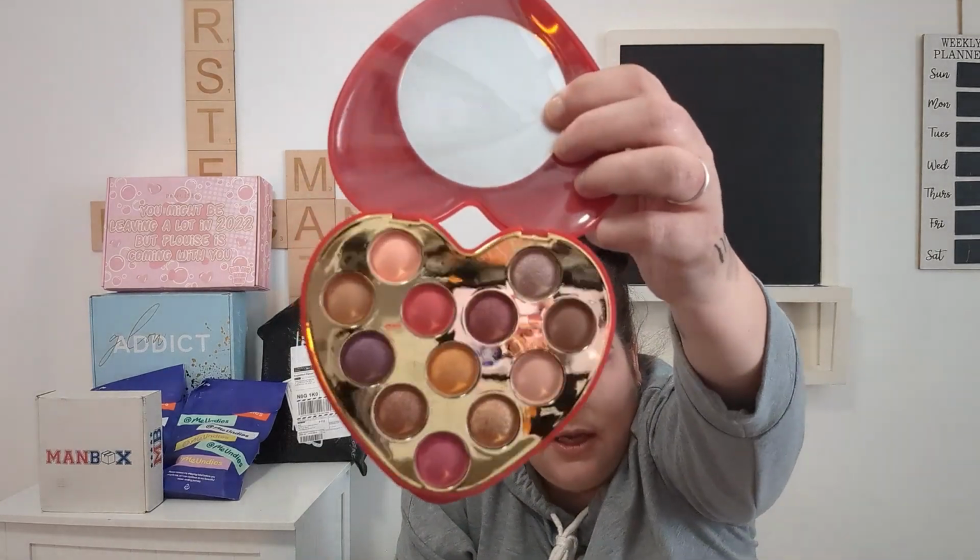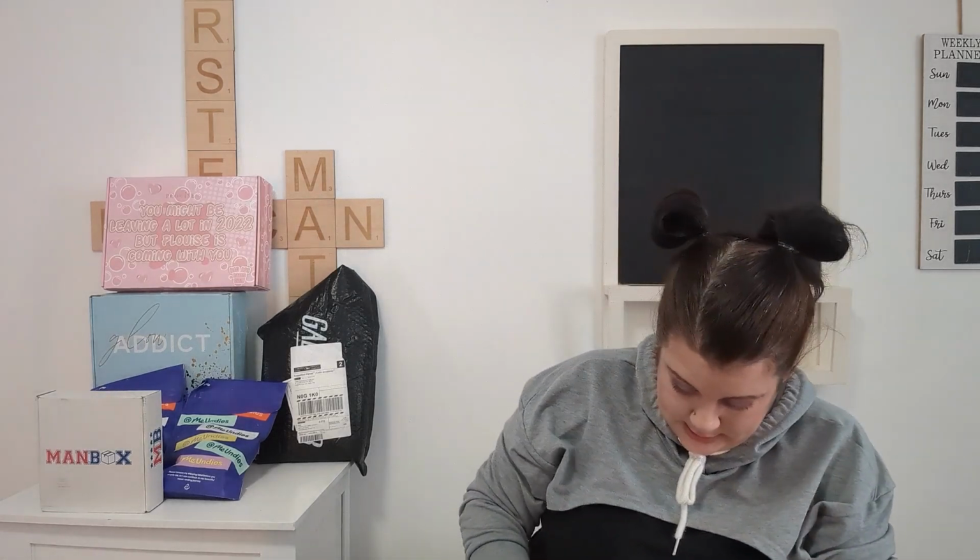Okay, it's a little bit different. Okay, so this is what it's gonna look like. You can see my camera in the reflection. Anyways, I'm gonna do a couple swatches on my arm. And we'll see. Let's see. I'm gonna try some gold. I think we should try some gold. Okay.